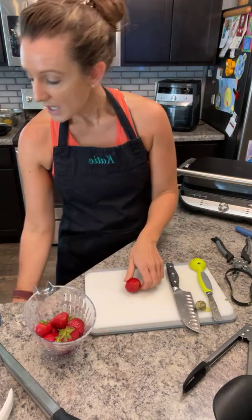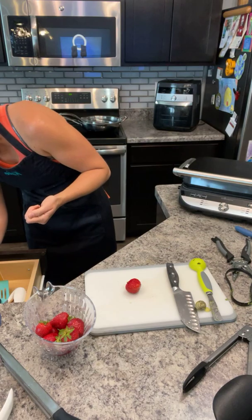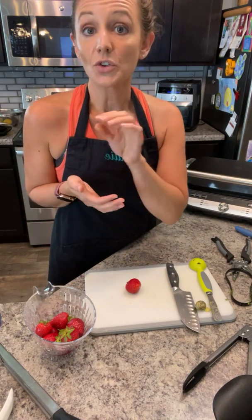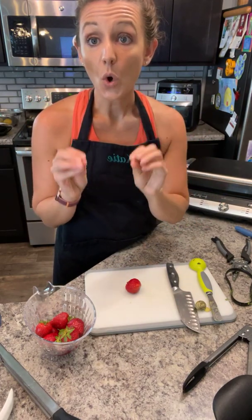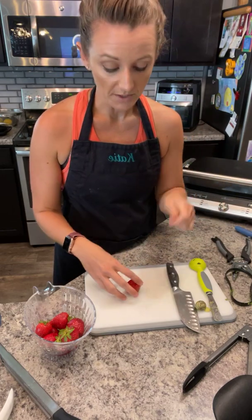I do believe we still have this in our clearance section. There's a little strawberry core. It's on our clearance section. If you're shopping with your host today and you click on sale, it's called the Core and More. I'm sorry I don't have it to show you. It's just a little guy. It does melon balls on one side and strawberry cores on the other.